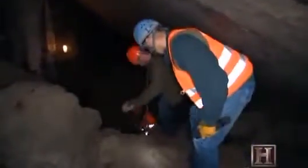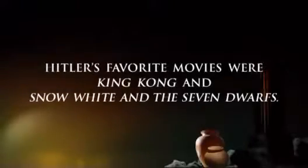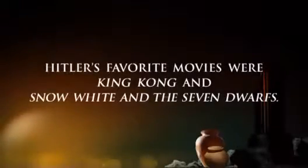Up next... So this is the handiwork of the French, right? Even 50 tons of TNT couldn't destroy this buried piece of Berlin's past. Hitler's favorite movies were King Kong and Snow White and the Seven Dwarfs.